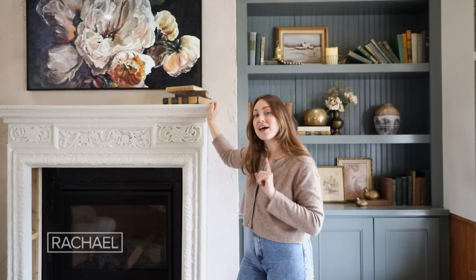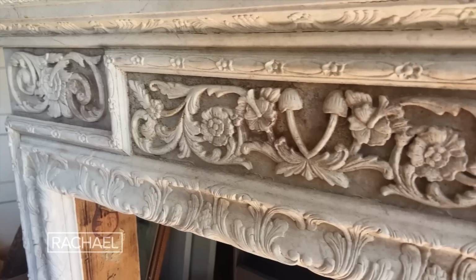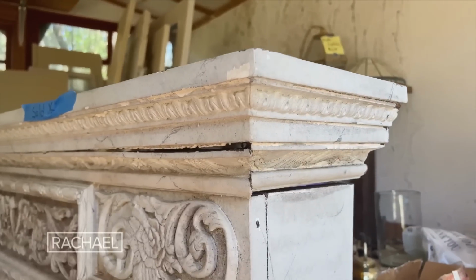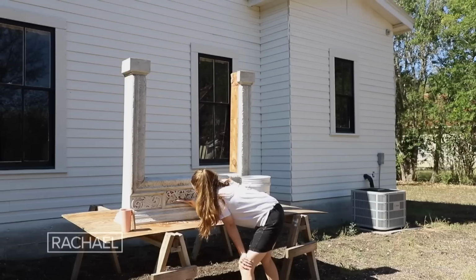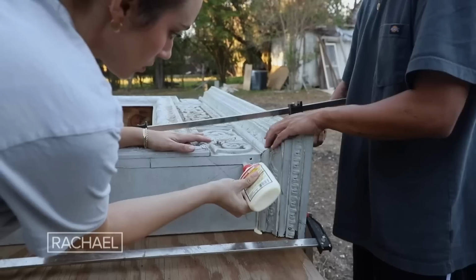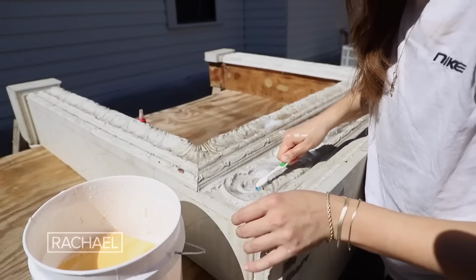Everywhere I could think of, I would look for mantels. And it must have been 9 months in the process, I finally found this vintage mantel. She needed to be restored and brought back to life, and it was gonna be the perfect addition for our living room. So I clamped it, glued it, cleaned it up, painted it.